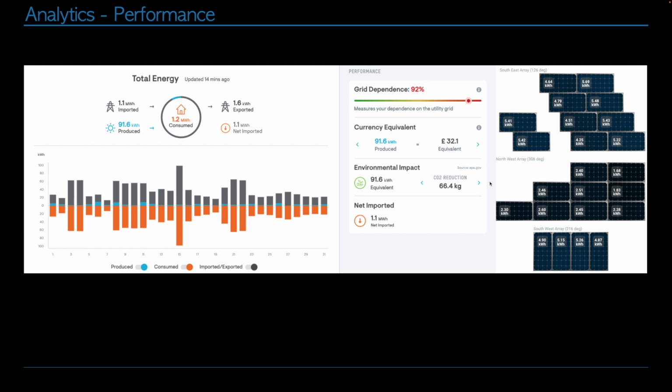If you have a look at the array on the right hand side, the back of the house, which faces west-northwest, is really not contributing much. But it's doing something. It keeps the fridge going, it keeps the microwave going, something like that. But the front of the house and the new panels on the summer house have done the majority of the work for the month of December. But overall, we were dependent on the grid for 92% of all of our power.